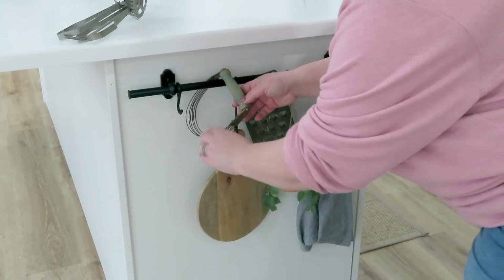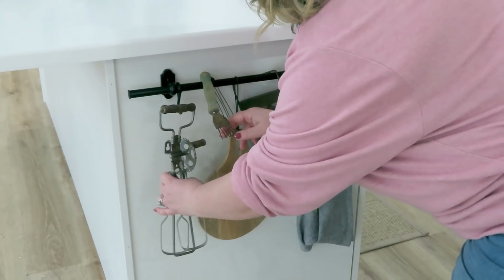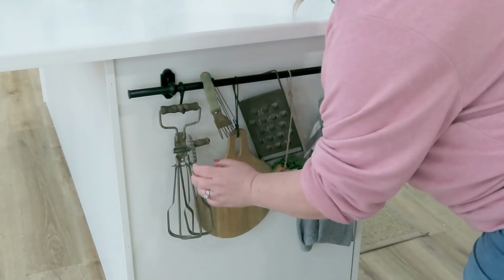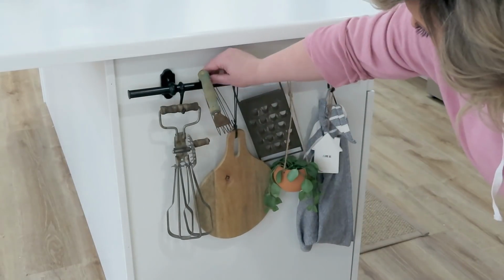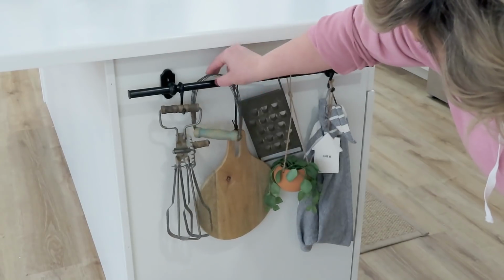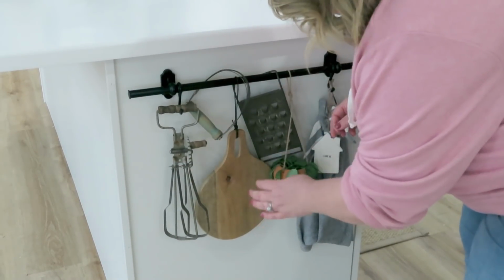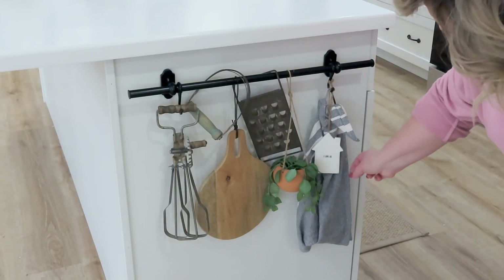And I didn't wash these off either. That's probably one of my biggest tips when you get your antiques, is just be really careful with how much cleaning you do to them, because it can really take away that pretty antique look, which is the whole reason why we purchased them, right? So be very careful, especially with anything that's metal, putting water to it. You got to be real careful with that.